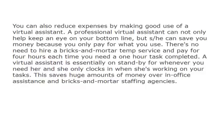You can also reduce expenses by making good use of a virtual assistant. A professional virtual assistant can not only help keep an eye on your bottom line, but he can save you money because you only pay for what you use. There's no need to hire a bricks and mortar temp service and pay for 4 hours each time you need a 1-hour task completed. A virtual assistant is essentially on standby for whenever you need her, and she only clocks in when she's working on your tasks. This saves huge amounts of money over in-office assistants and bricks and mortar staffing agencies.